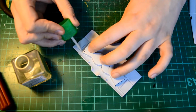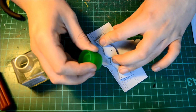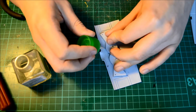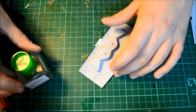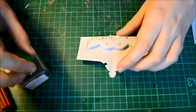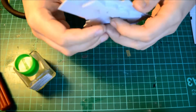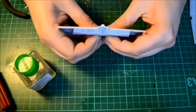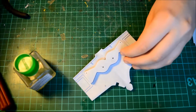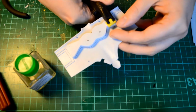So I'm just going to glue this down, and then the main thing, the wings, the most important thing of any aircraft. I do like the moulding Airfix have done, which you'll see later, is actually very good. Just check on the underside, see if it's alright. Okay, so I might need some clamps on there, like so.